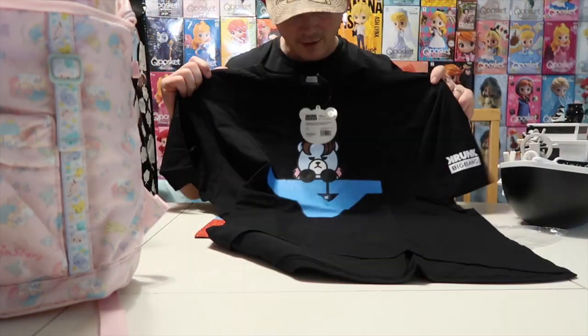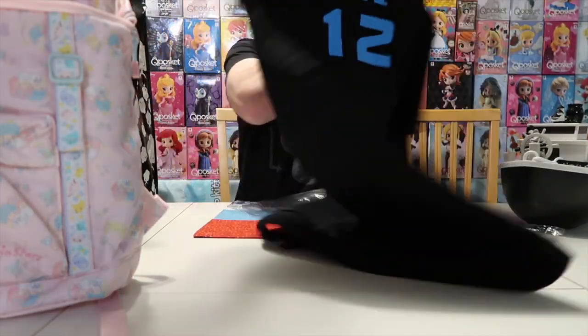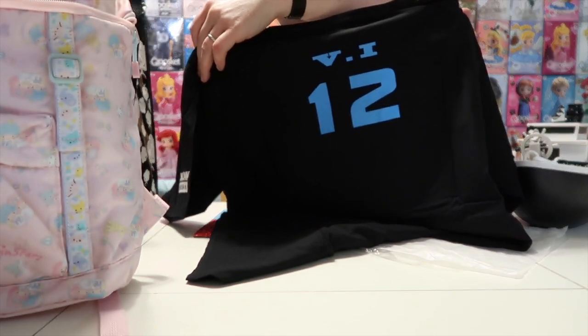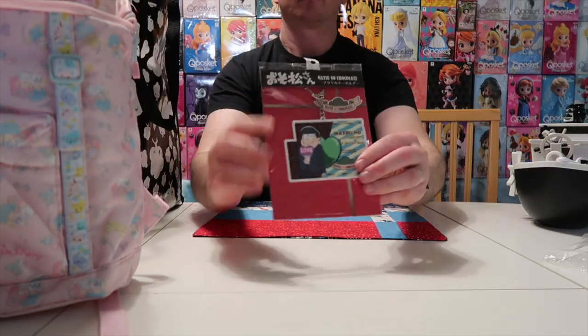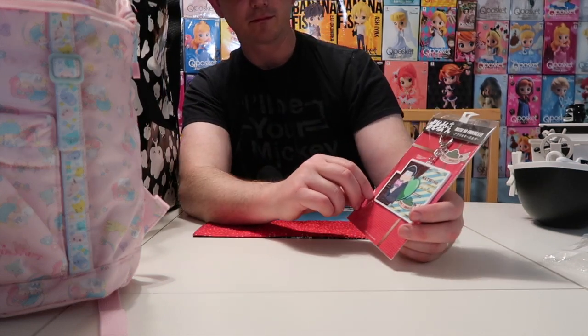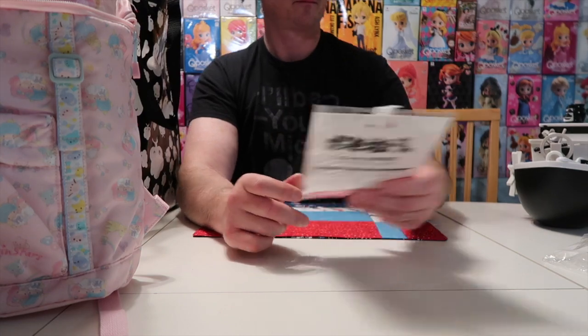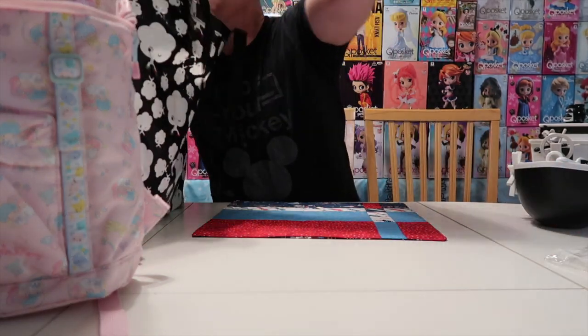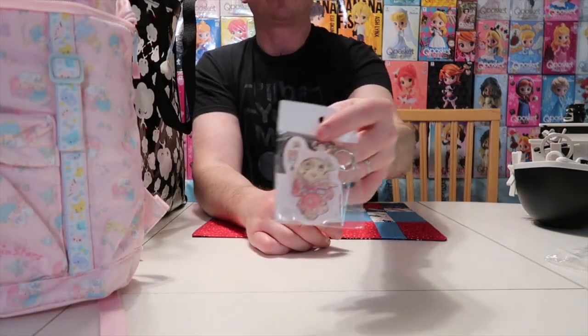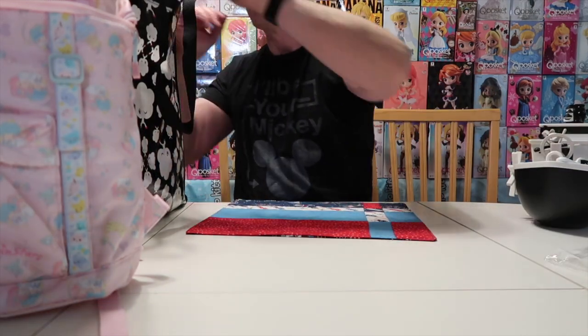Okay, so nice. That's easily $30. T-shirts in Japan are easily $30. This bag costs, I believe, $30. Oh, how cute! It's from an anime! That's the Osomatsu brothers. And it's a keychain. I'm trying to find out how much this t-shirt costs. Oh, another keychain. I don't know what that is, but another keychain from another anime. Cute.